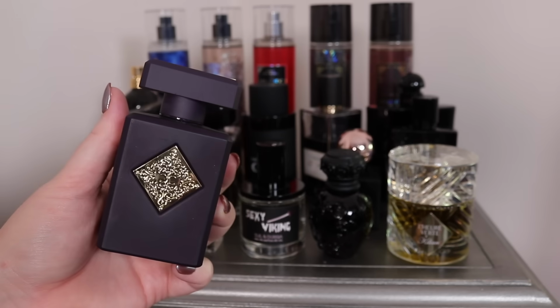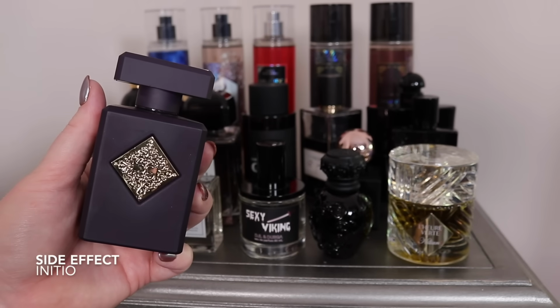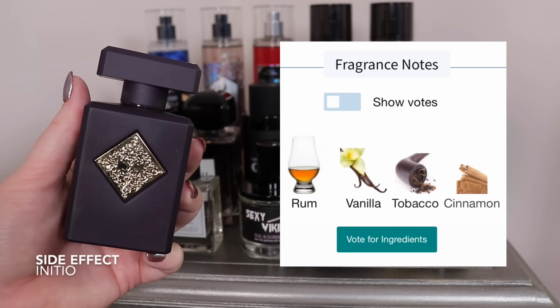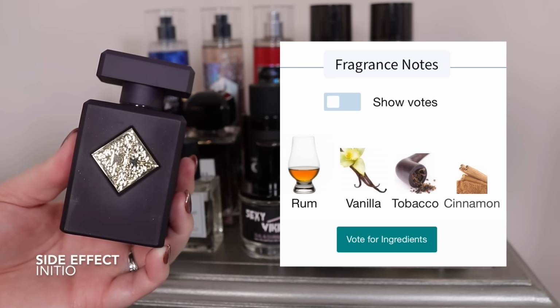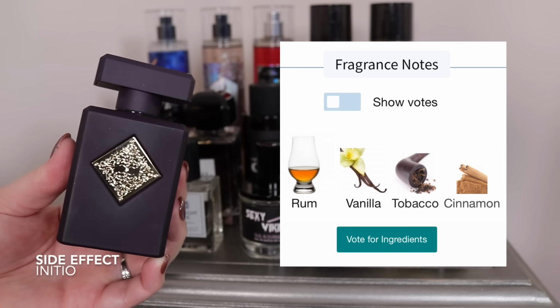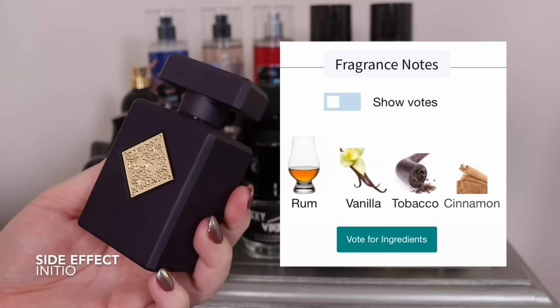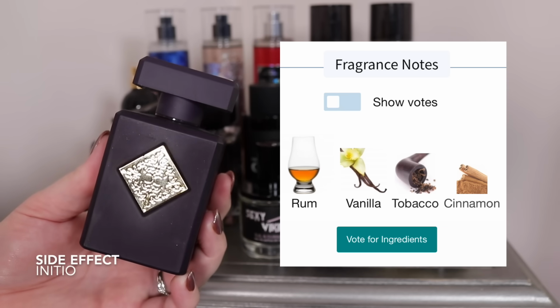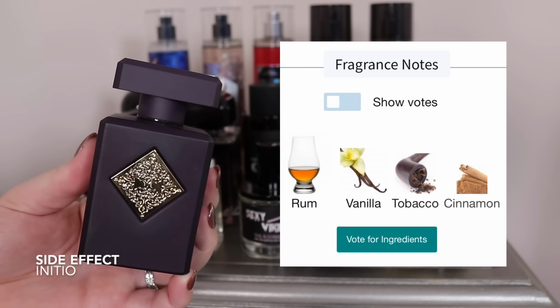I'm pretty sure you guys know how much I love Side Effect from Initio at this point. I think this is such a great vanilla. This is a richer, thicker vanilla, though. It has cinnamon, rum, tobacco. It's sweet. It's kind of heavy. It's a little bit syrupy, kind of goes into the territory of medicinal, but it's sexy. It's so good. And then obviously this bottle is stunning. Oud for Greatness also has such an amazing bottle, but I really just feel like this gives Secret Society vibes.